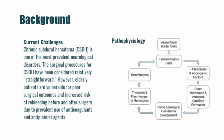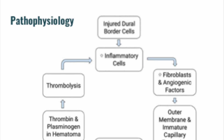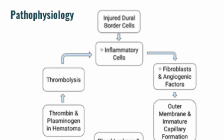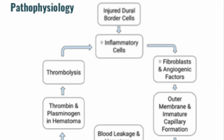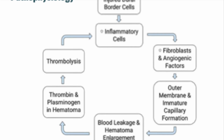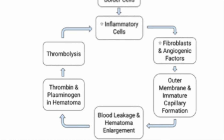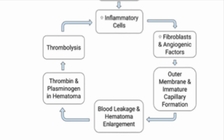The right side of this slide shows the pathophysiology of chronic subdural hematoma. It starts with cells called border cells in the dural layer, which get injured, causing an inflammatory reaction. The inflammatory reaction produces fibroblasts and angiogenic factors, which promote the formation of small capillary vessels. However, these vessels are immature and tend to rupture, causing blood products to leak or make any existing blood collections bigger. As a natural response to this, we have the coagulation cascade with thrombin and plasminogen and thrombolysis acting against it at the same time. This process doesn't stop here, but continues by increasing the overall inflammatory process.